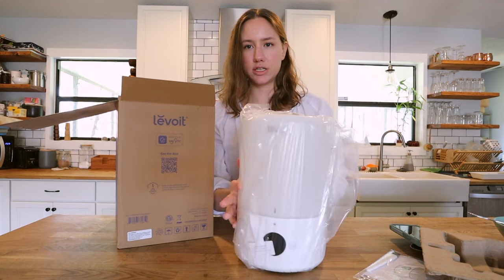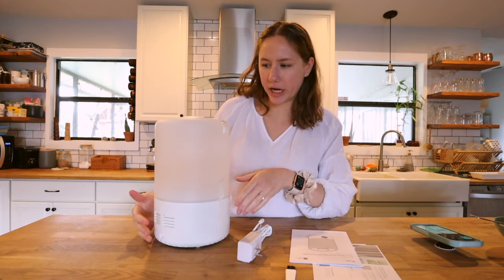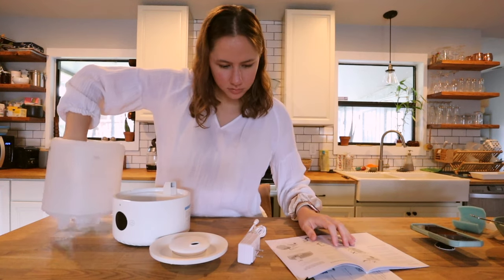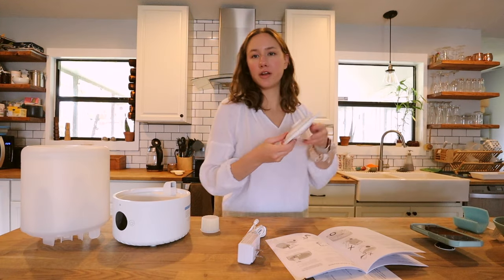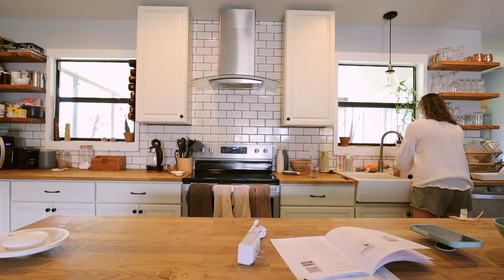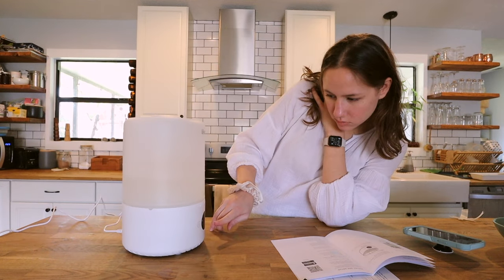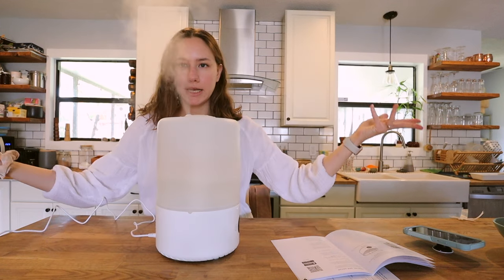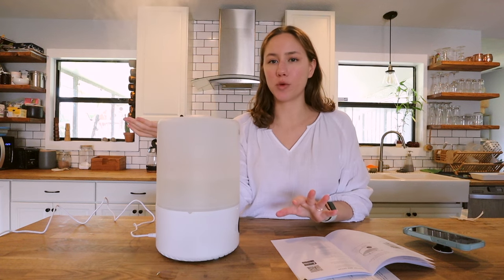All right, first impressions, it looks really sleek. It looks nice. It is super sleek looking. Like, I feel like this would look nice anywhere in our house. All right, let's get this baby going. Yeah? Making lots of noises? I'm gonna give this all a quick rinse. So if I wanted to, I could also add a couple drops of some essential oils and I can have some aromatherapy going on.